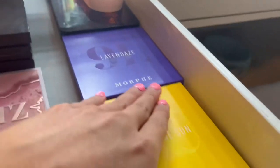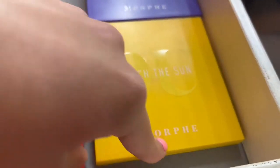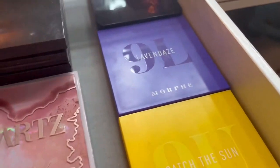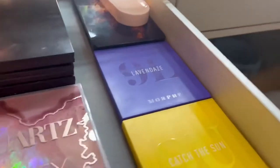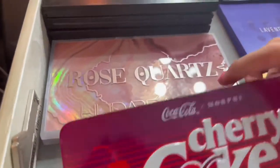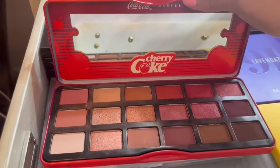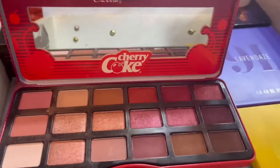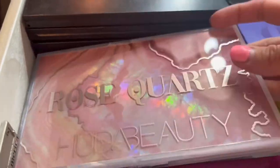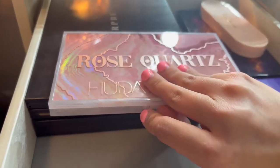But yeah, then I also have the NU Catch the Sun by Morphe. This one was literally $1, by the way, because it was on sale, and then it was also on another sale, so it was literally $1, so I had to get it. This one is the Cherry Coke Coca-Cola X Morphe palette. This one's cute. I almost got my finger in there. But yeah, this one's cute. I've used it a few times. I love the packaging. Just got this one too, not recently, but like a month ago.